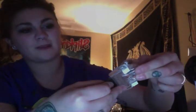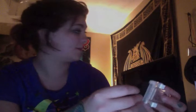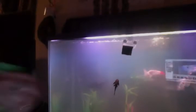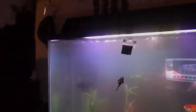I fold it pretty well, and usually this is the best time to feed the pleco because they're preoccupied with the pellets, so the pleco has time to latch himself on here. And he's already up for feeding, he already saw it, and I simply attach it, and he's already going for it. You see him. My little baby pleco, that's toothless.